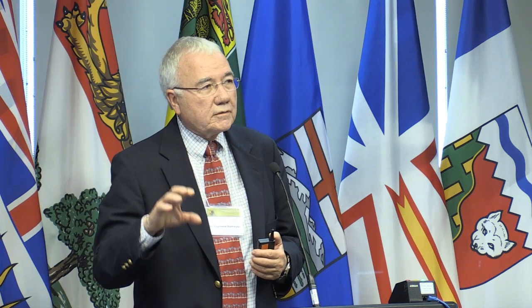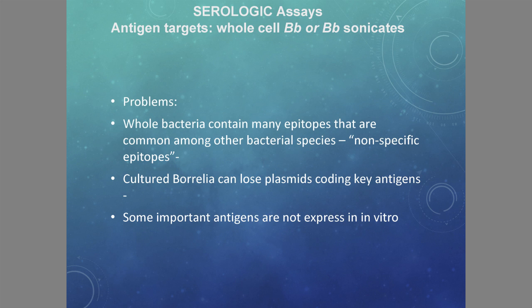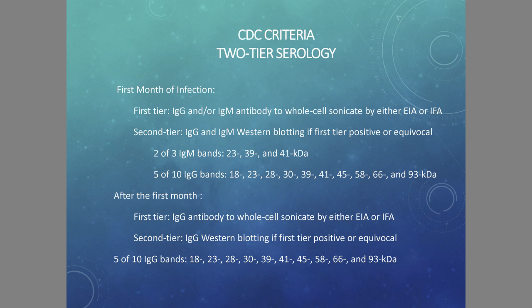The other thing is that cultured Borrelia burgdorferi will lose a lot of the genetic material that it needs to make the proteins. So those early tests that were based on cultured Borrelia burgdorferi, a lot of them became empty bags after a while, and they lost their antigen, so they had lousy sensitivity. And the other thing that we realize now is that not all of the important proteins of Borrelia burgdorferi are expressed in culture. Some of them are only expressed in the mammal, whether it's you or a white-footed mouse or whatever. And that is what we didn't realize when this was put together.